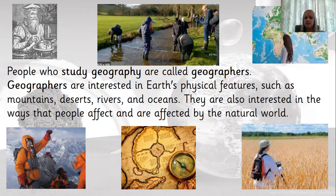They'll also use compasses, which tell us the direction that we are facing and the way we're travelling. So you've got north, south, east and west, and it will give us a rough idea of the way we are travelling. And then you've got over here a lady who's in a crop field, and she is taking photos and exploring the land and the use of all the fields around. So geographers do lots and lots of exciting and interesting jobs. So maybe if you want to be a geographer, perhaps you'll be doing one of these jobs when you're older.